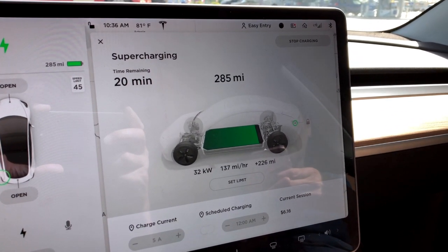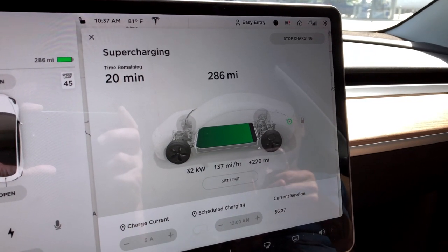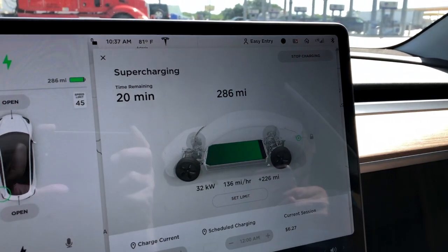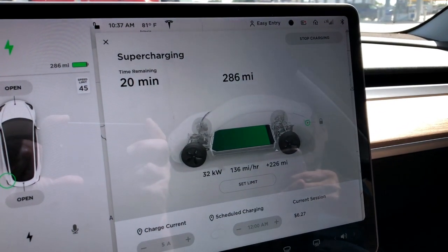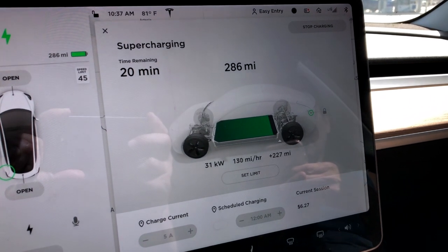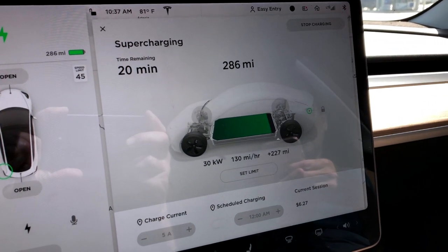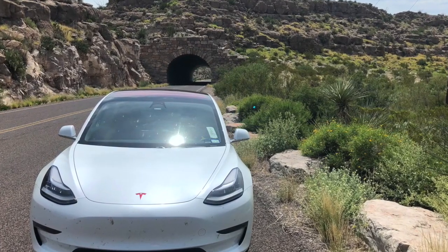I'm going to unplug the car and we're going our way to Fort Stockton. So it's showing that it's 20 minutes to a full charge, but we have enough juice to make it down to Fort Stockton with I guess about 12% of the battery to spare. After snacks, drinks, and bathroom, we're on our way.